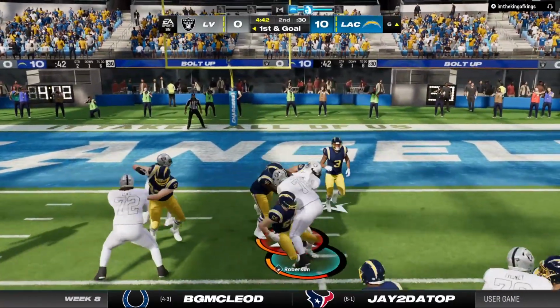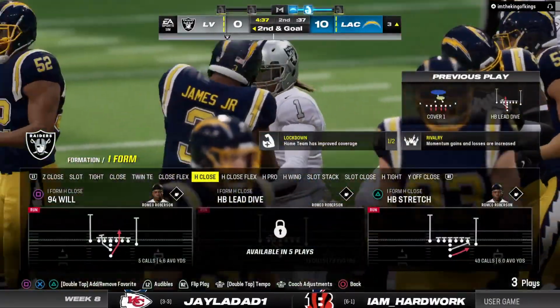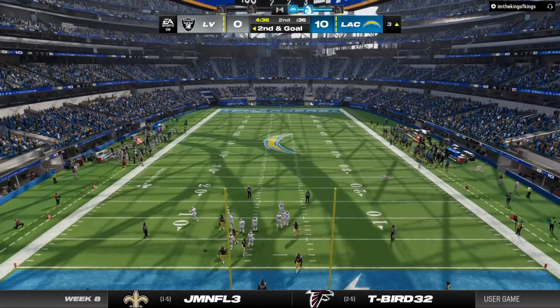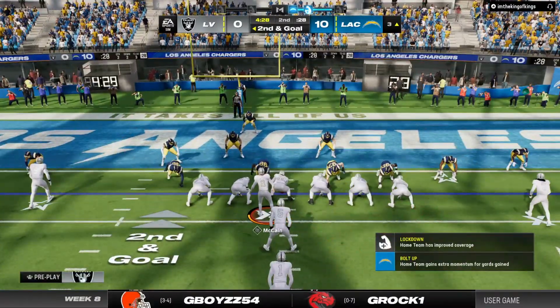Now a handoff running through the middle. And he gets halfway there from the 6 to the 3 on a gain of 3. This is a critical sequence here for this offense. Things really haven't gone their way so far. This could be their chance to get back into it, but they've got to find a way to punch this ball in.